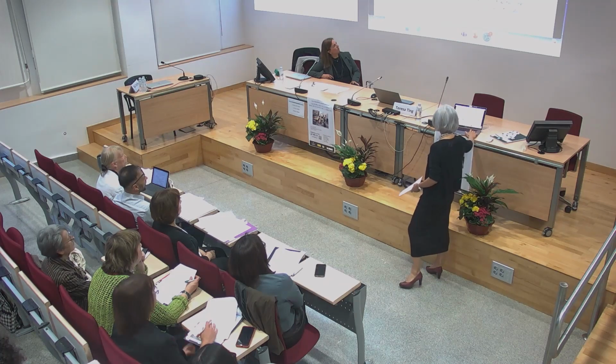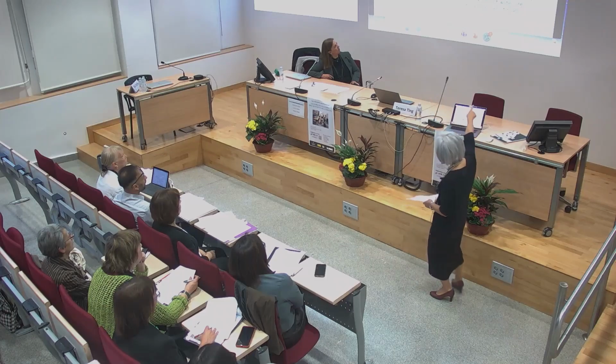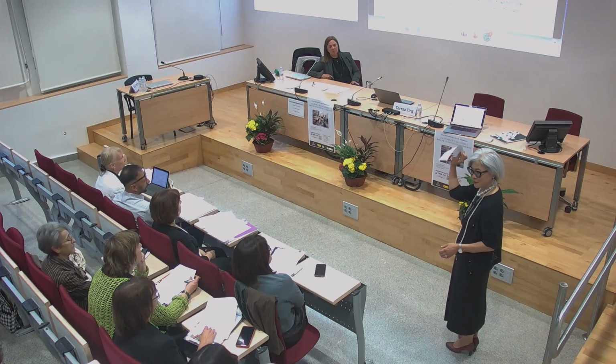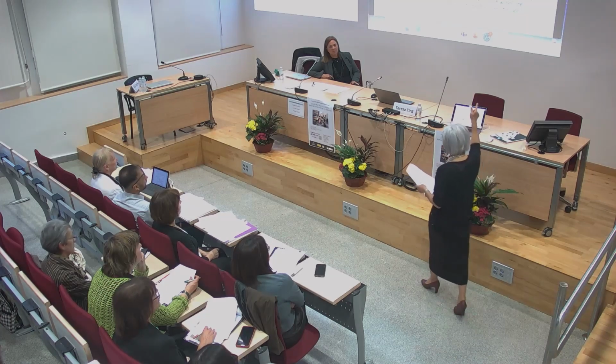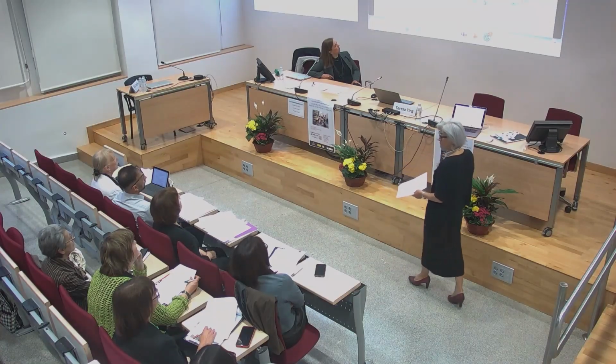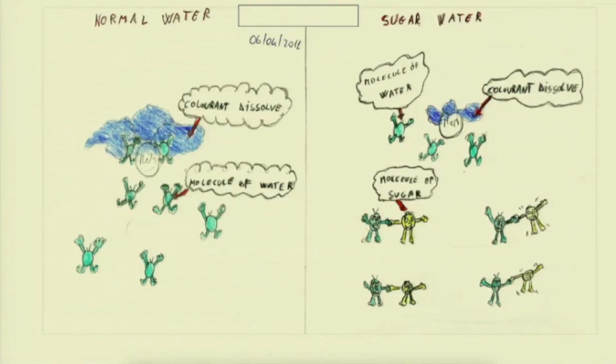So then, this is what that student wrote about M&Ms. Yeah, there's some mistakes in grammar, but I mean, that's all they had as input. This is all they had as input, okay? And they produced that, okay? So then that student produced this drawing. So here they have sugar water holding hands, okay? And so, yeah, this was good, okay?